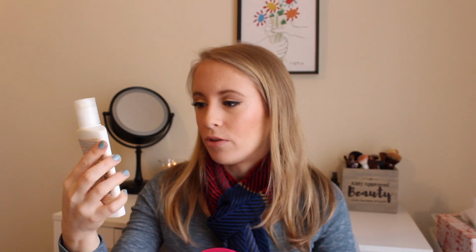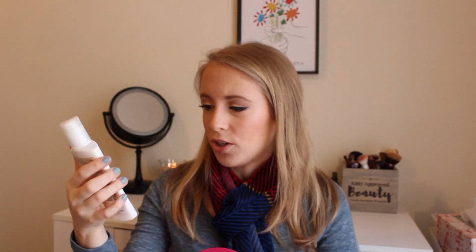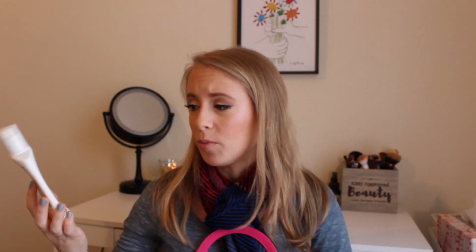Let's see. A moisturizer that I used up. This is the Earth Science Fragrance-Free Almond Aloe Moisturizer. It says it's for all skin types. This is a really good, just basic lotion for my face. It was lightweight enough that I could wear it under makeup too, so that was nice.